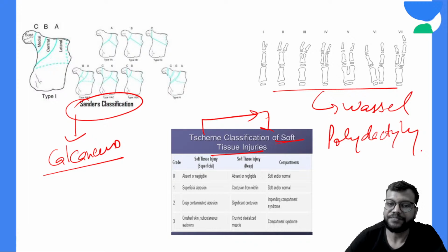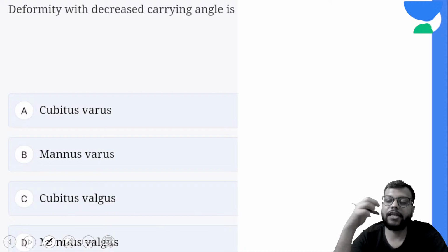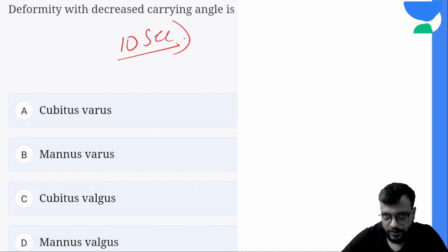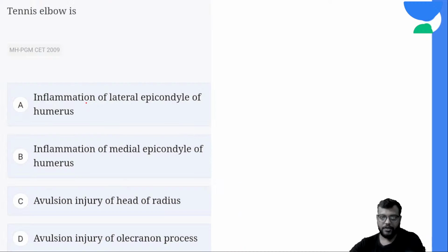Okay, इसमें से important is Sanders classification. ये आपको याद होना चाहिए कि Sanders classification is for the calcaneum. Now deformity with decreased carrying angle is, here are your 10 seconds. It is your cubitus varus deformity. Okay, it is your cubitus varus deformity.